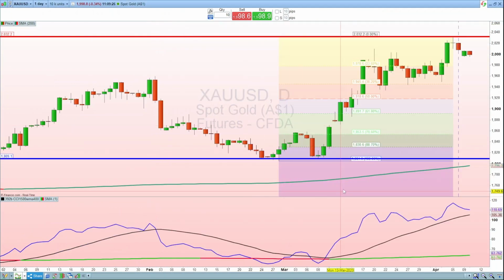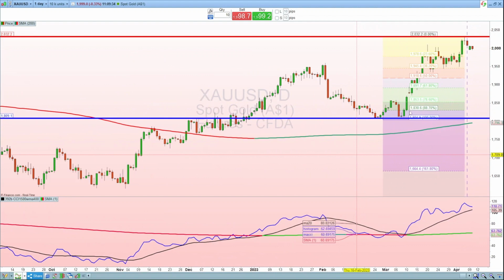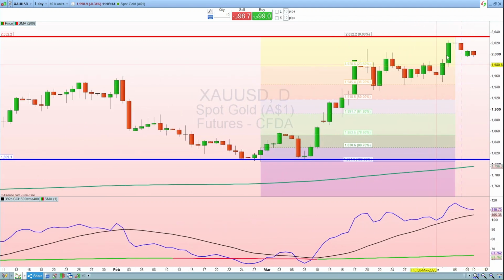First on the daily chart, let me zoom out. You can see there we've got this support and resistance area, and they're the key areas to look out for longer term. And it's bounced off that key resistance area and now heading towards the 23% Fibonacci retracement level. So it's still stuck in this little range.